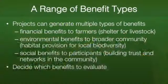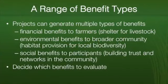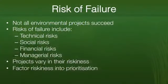Next, there's a range of different benefit types. Environmental projects can generate multiple different types of benefits. So financial benefits to farmers, such as arising from shelter for livestock. Environmental benefits for the broader community through provision of habitat for local biodiversity. Social benefits to participants, people who participate in the project itself, through building trust and networks in the community. And we need to decide, if we're doing an evaluation, which of these types of benefits we're going to include, which we are going to consider in our evaluation.